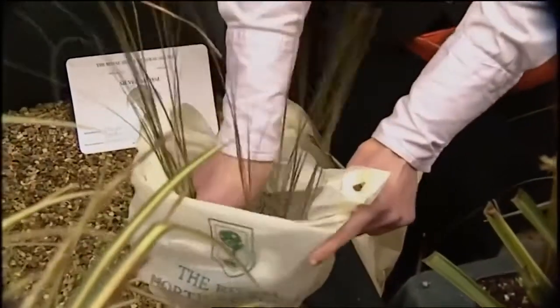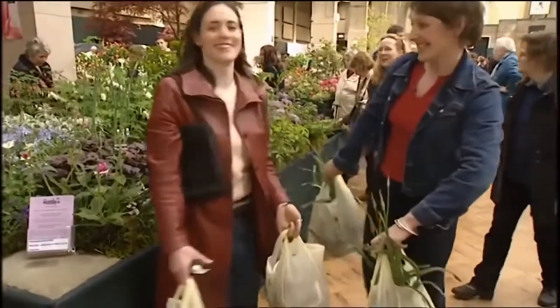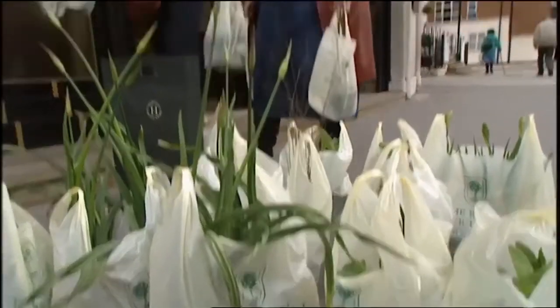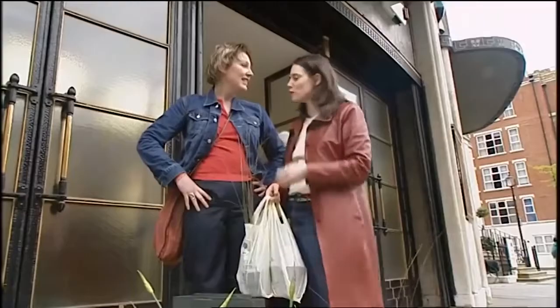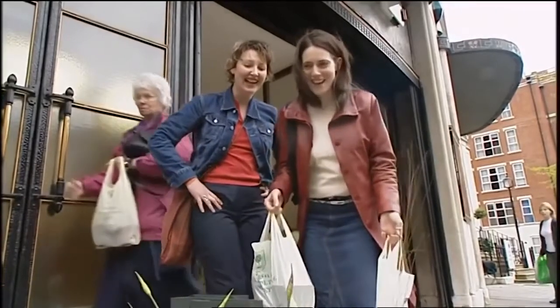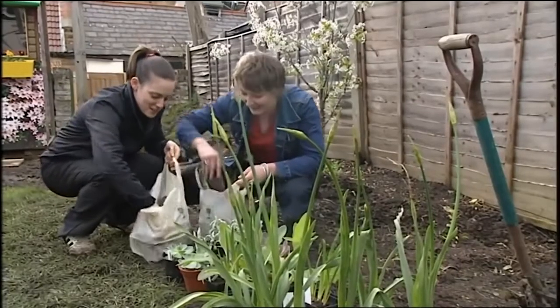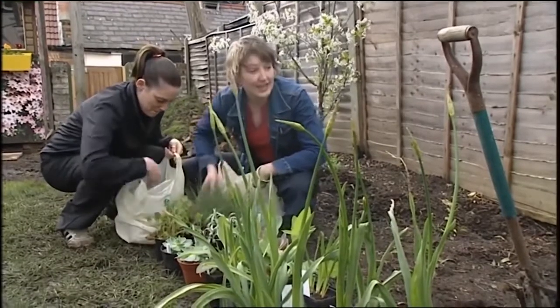Decisions have been made. Now we just need to round them all up. Excellent. Any more? Cheers! Well, that's the last three. We're going to have to get a taxi. That's a big one. Well, we did well, didn't we? Loads of beautiful plants. But we've still got to get that soil prepared, haven't we?